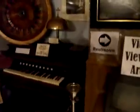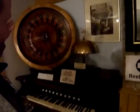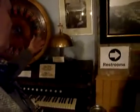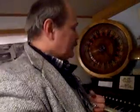Here we put together an organ from the church and a roulette wheel from gambling and a Sanctus bell from the Roman Catholic Church, because these things are all basically fighting over human beings' souls and spirits. Right? The church is trying to get you to come to God. And the gambling, well, that tries to get you to do other things.